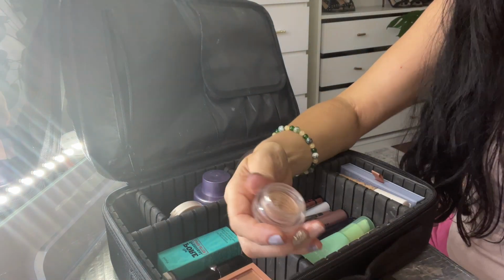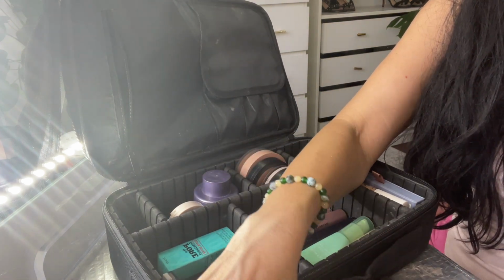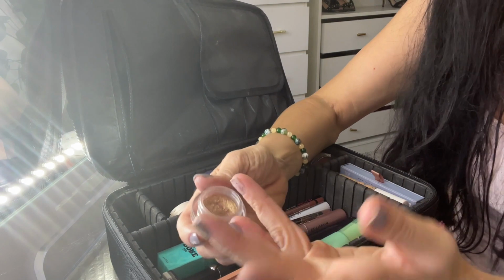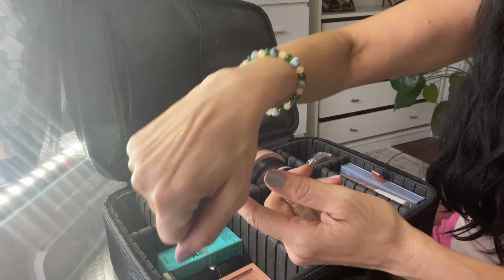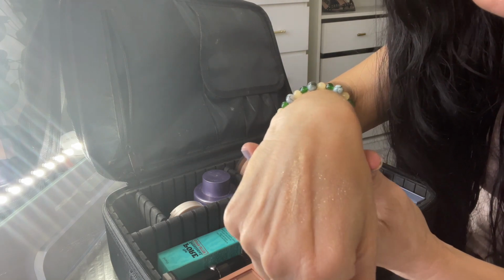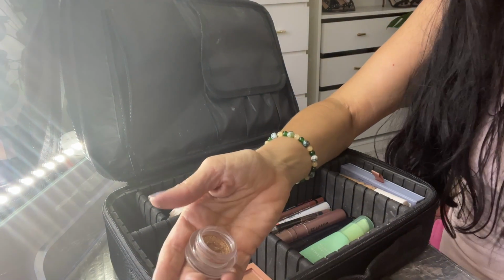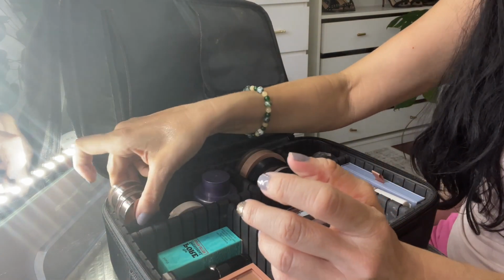It's so pretty. It will literally turn any eye look into absolute gorgeousness. And that's the shade Sparkler. I also have the shade called Bubbly. And this one is more of a golden, but same general idea. I don't know if you can see that. So pretty. And so, yeah, I'm bringing both of these just in case I feel like amping up a look for whatever reason. They're small and compact and easy to just throw in here.